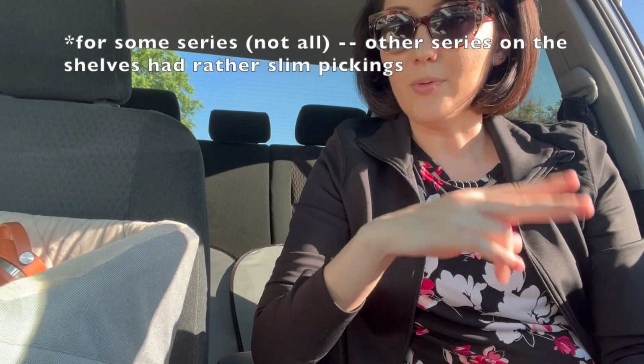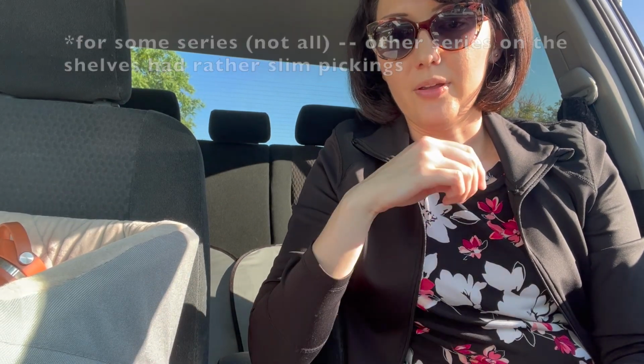But yeah, at least the good thing is that there was a lot in stock of what they did have. There were multiple volumes of the same copy, and then multiple volumes of the series in general. So that was a nice thing to see. At least with what they did carry in store, they had a good selection of those. Another thing that I noticed was that they had coloring books, which is cool.